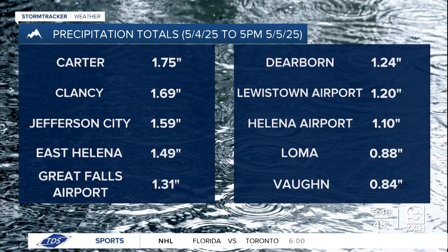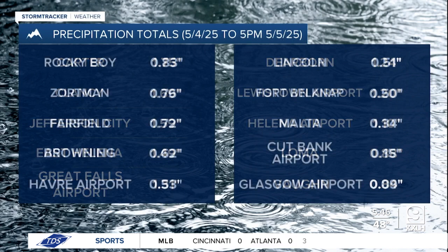Carter, just northeast of Great Falls, received 1.75 inches of precipitation. East Helena received about 1.5 inches of precipitation. At the airport in Great Falls, they received 1.31 inches of precipitation. At the airport in Helena, we received about 1.1 inches of precipitation.